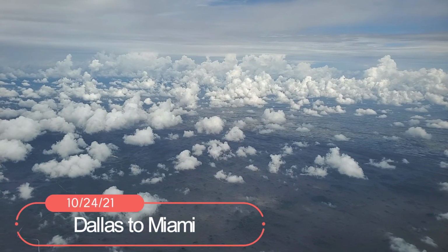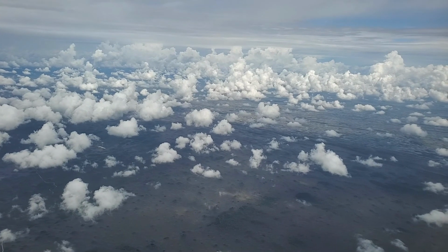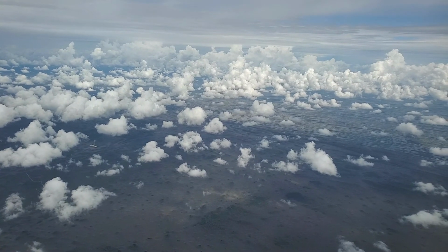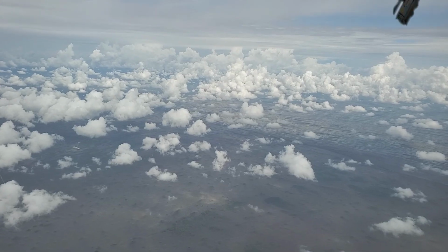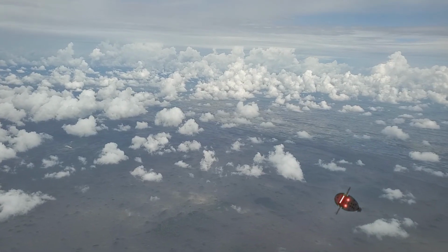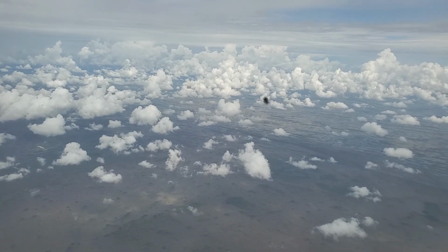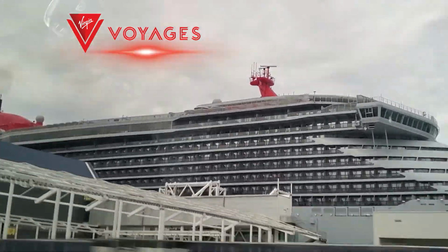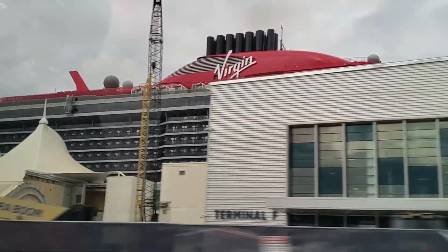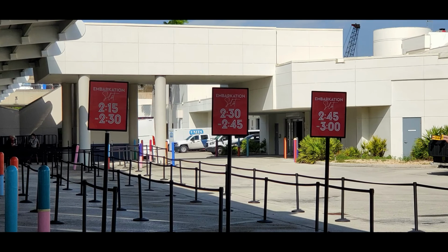Our voyage started on an early morning flight from Dallas to Miami. Virgin's future terminal is still under construction, so we entered through Terminal G. If you happen to arrive earlier than your embarkation time, they will direct you to a line to wait until it's the appropriate time.